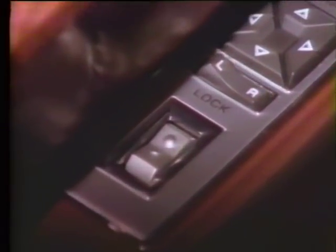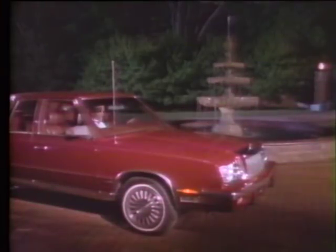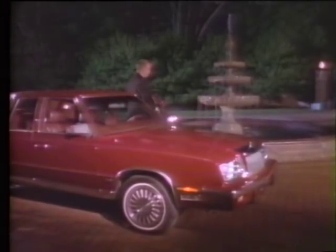And the convenient power features available included power locks, power windows, power seats, automatic load leveling, and more. And even a power radio antenna. Yes, I found there was a lot more to New Yorker than meets the eye.